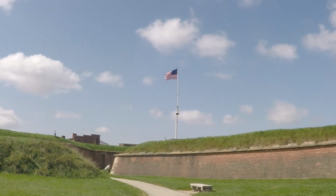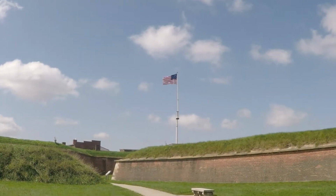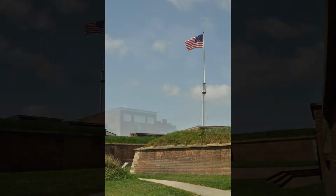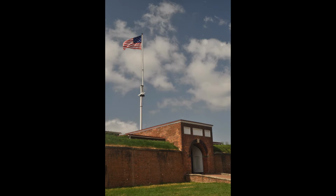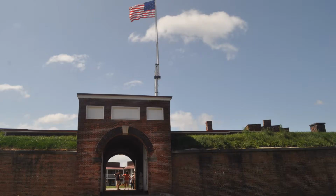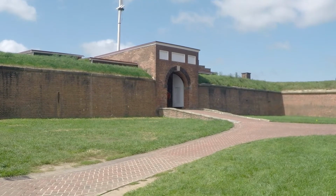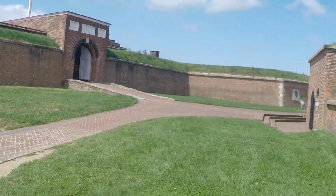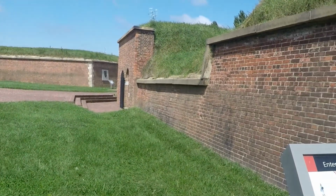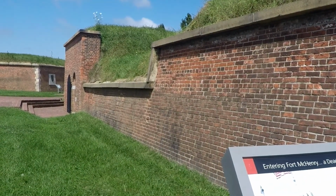As you can see, the flag is extremely large. The main entrance to a fort is always the fort's weakest point. And to protect that point, this was built opposite to give protection in a deadly crossfire.